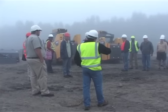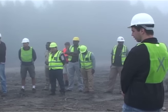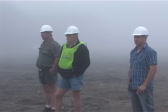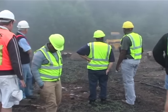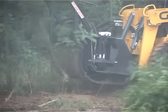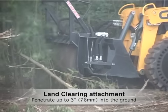The following day, everybody gathers around to hear about the day's proceedings. First up, we have the land clearing attachment. Let's see how it performs.